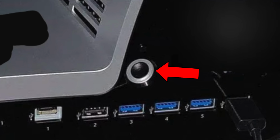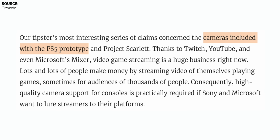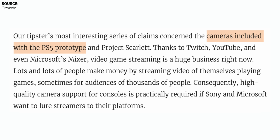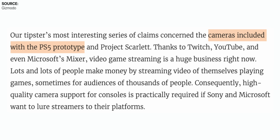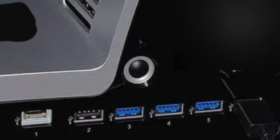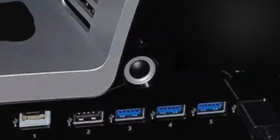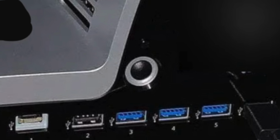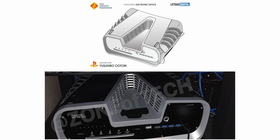And then we also have that weird circle, which I believe to be a camera, looking at the patent, especially since we actually had reports that Sony and Microsoft as well could be including 4K cameras into the console itself for live streaming. So that would be really cool. But looking at this leaked image, I cannot really see any camera lens or anything inside of that circle. So that round thing is probably just the power button. But as you can probably tell, all of the ports, everything matches perfectly with the actual PS5 patent. So yeah, same layout, same number of ports, same dimensions, so this is indeed the real deal.